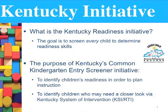The purpose of Kentucky's Common Kindergarten Entry Screener Initiative is to ensure that every child entering kindergarten in the state has been assessed using a common tool to determine his or her readiness skills. Having this information will help educators plan meaningful instruction, as well as help identify those children who may need additional support via the Kentucky System of Intervention.